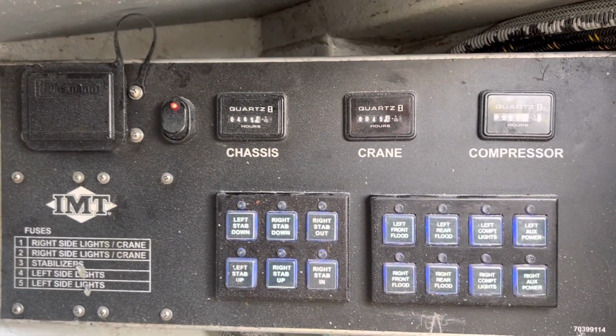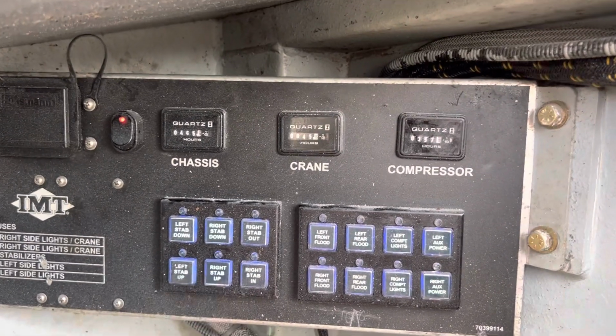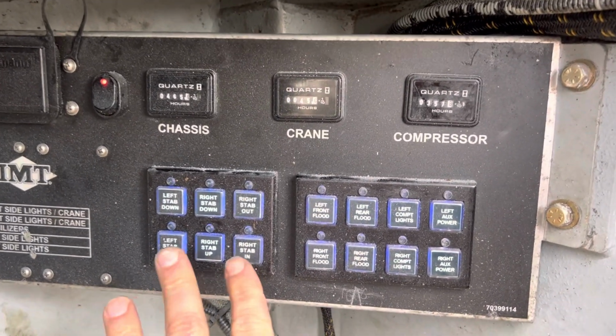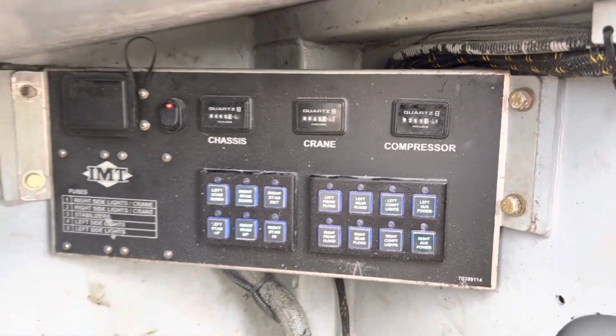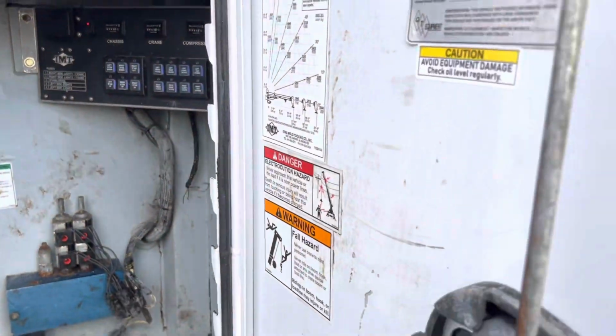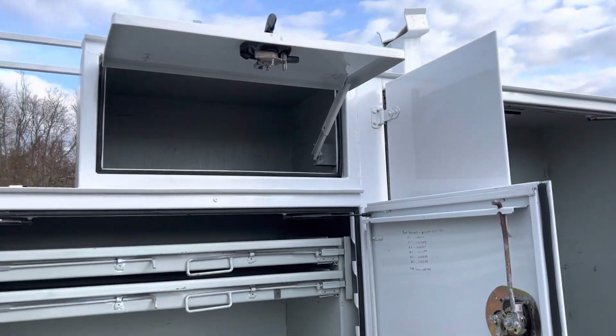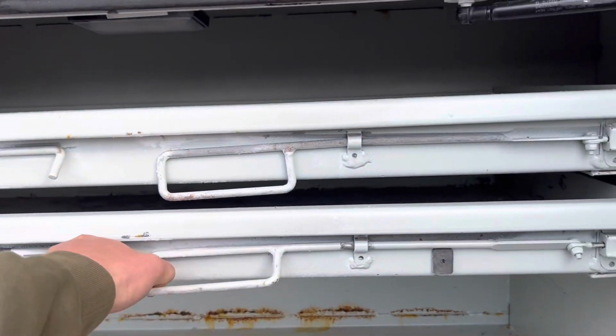And you can see here is our IMT control board. This is what I meant with the stabilizing jack. So you obviously would still use this, but your extension just doesn't go out on your curbside. Got one overhead box here in the tool bin, the tool drawer over this wheel well here.